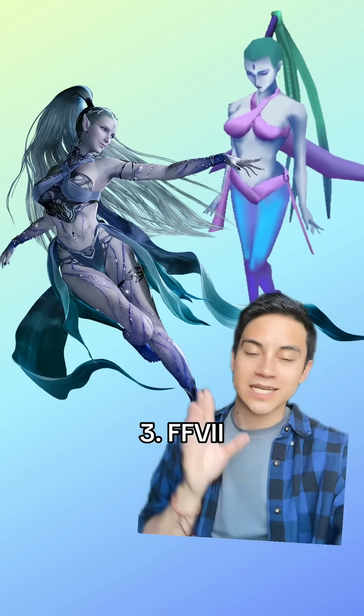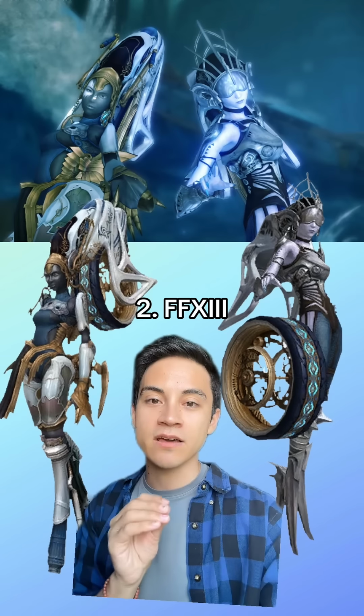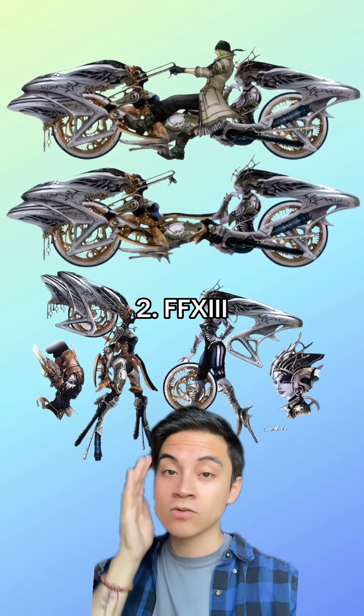In second place, it has to be the twin sisters Shiva, Styria, and Nyx of Final Fantasy XIII. Bitch, this was such a cool take on a classic Final Fantasy summon. These girls turn into a motorcycle for Snow.